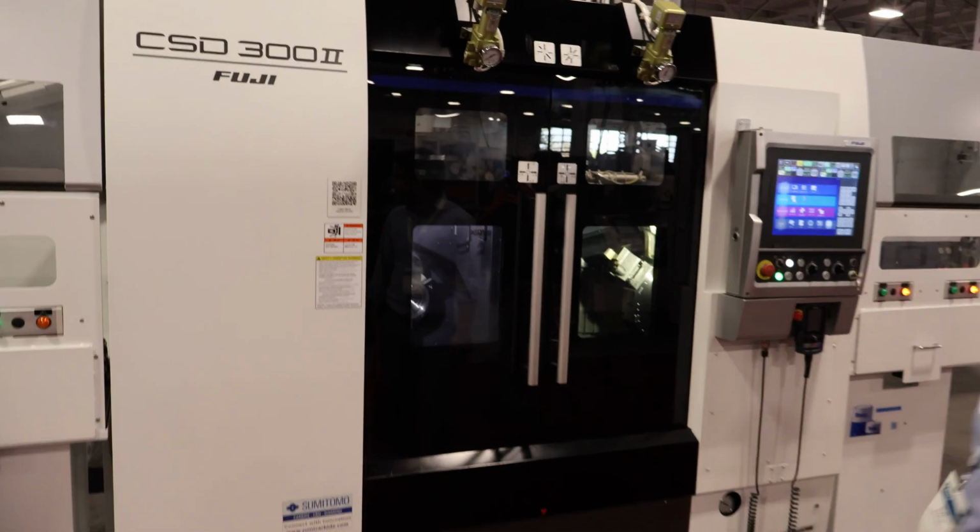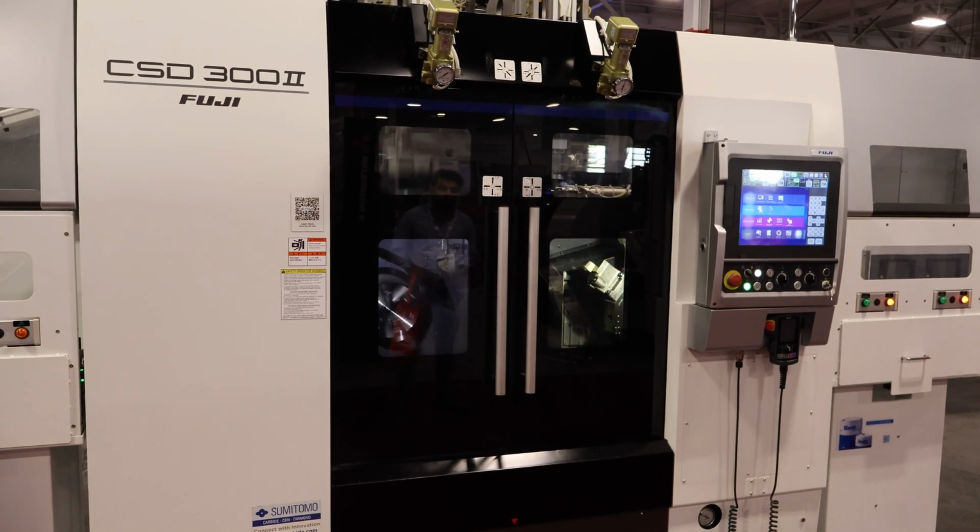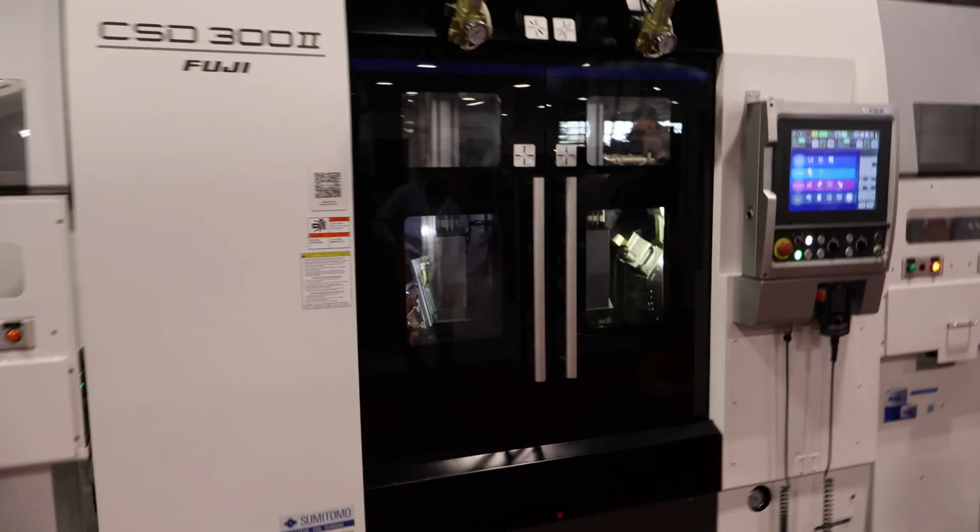Oh, it's a double lathe. Whoa. Two lathes in one.